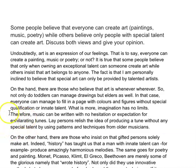But then, "therefore, music can be written with no hesitation or expectation for exhilarating tunes." What does that mean? No hesitation or expectation for exhilarating tunes. The language is nice. It sounds impressive, but what does it really mean? Do you understand what she means? Is she telling us that anyone can write music as long as we don't expect them to write something exhilarating, or I don't really know. So again, it's just not clear. And so the examiner is going to look at this and think, okay, well, it's not clear because the language she's using isn't precise. All right. So if you look at those band descriptors, you'll see that there is mention of precision in the band descriptors. So this definitely is not precise. We're unclear about what she's trying to say.